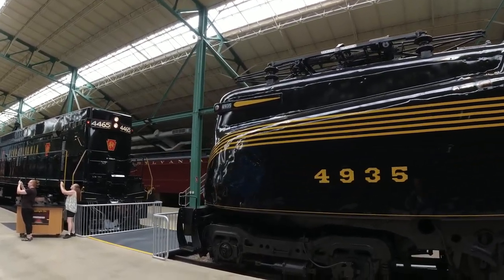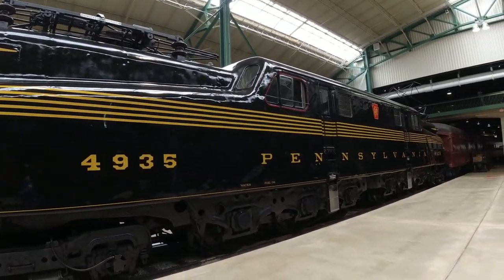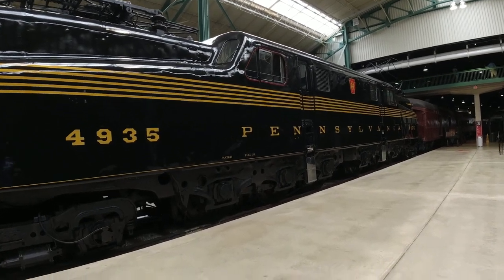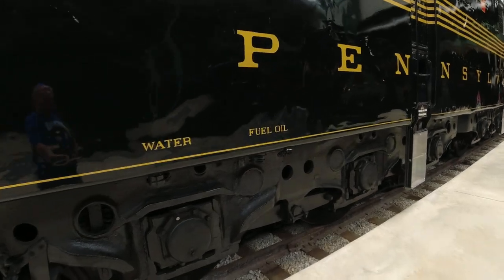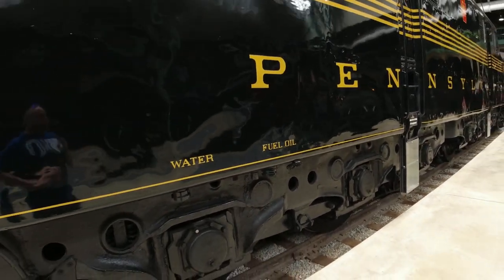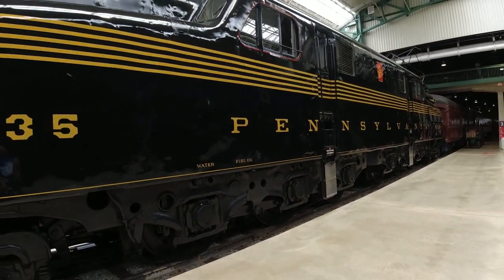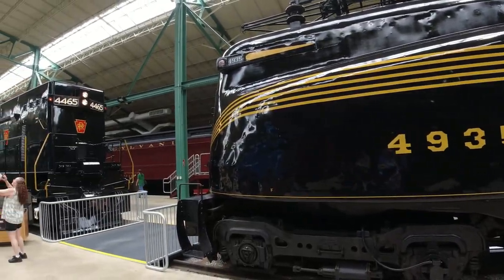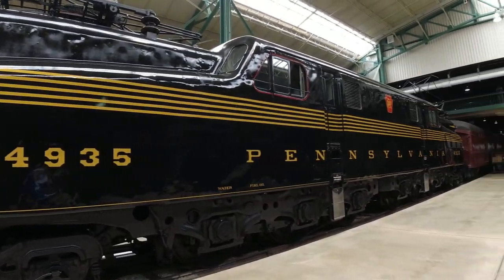But I've never seen one of these operating in person, but you can find videos on YouTube to see a GG1 operational. But yeah, as I mentioned, fuel oil, and that would be for the onboard generator, I guess, like I said, to provide heat or air pressure. But there is one of these outside as well, so we'll be seeing a second GG1, but number 4935 is a beauty.